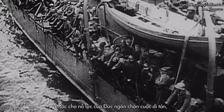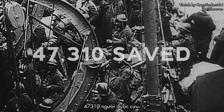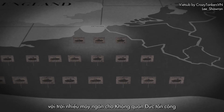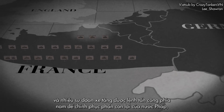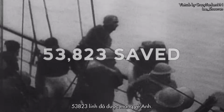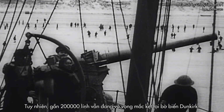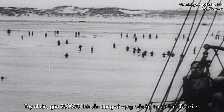In spite of Germany's efforts to deter the evacuation, 47,310 men are saved. May 30th, German pressure eases once again, with cloudy skies preventing the Luftwaffe from attacking, and many of the panzer divisions ordered south to conquer the rest of France in what is known as Germany's Operation Red. 53,823 soldiers are brought to England. Still, nearly 200,000 troops remain hopelessly stranded on the beaches of Dunkirk.